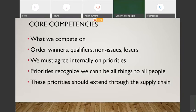I want to make sure that we extend this through the supply chain. So if you've decided we got to have short lead time, then buy from suppliers who have short lead time. If customer service is your market niche, then buy from suppliers who have great customer service. You've got to be consistent. We do not live in a world where it is competition between company A and company B. It is company A's supply chain versus company B's supply chain.